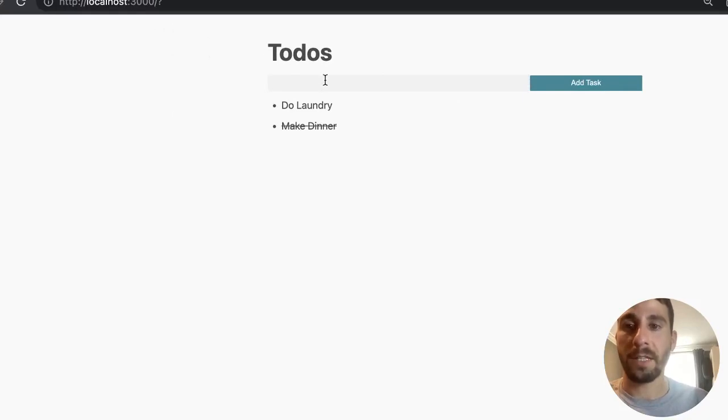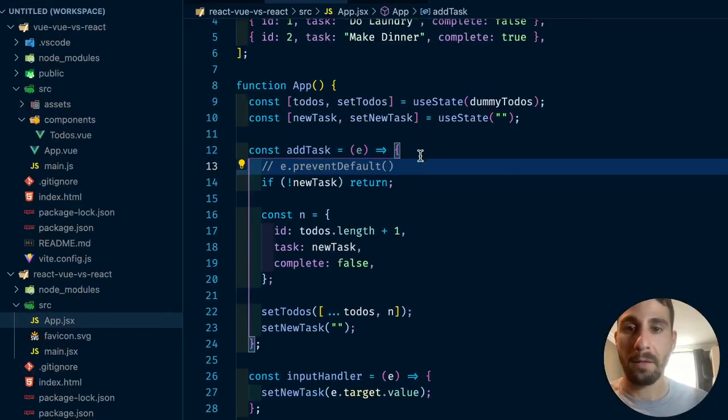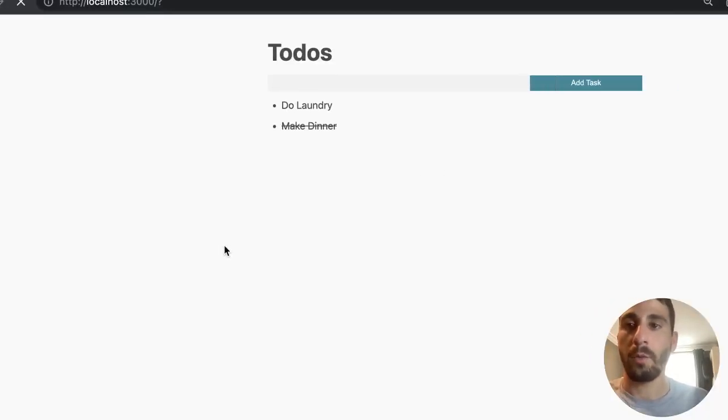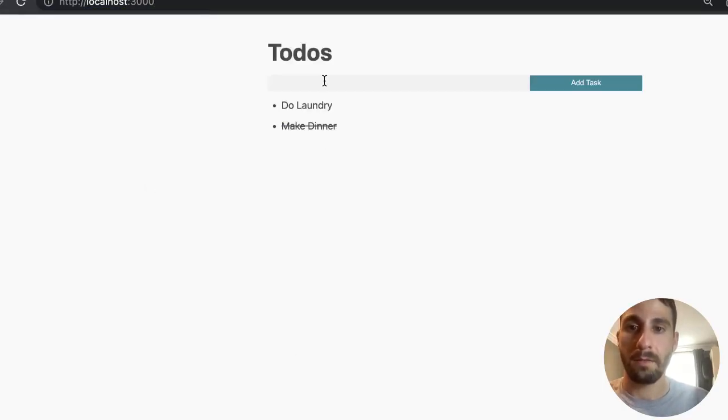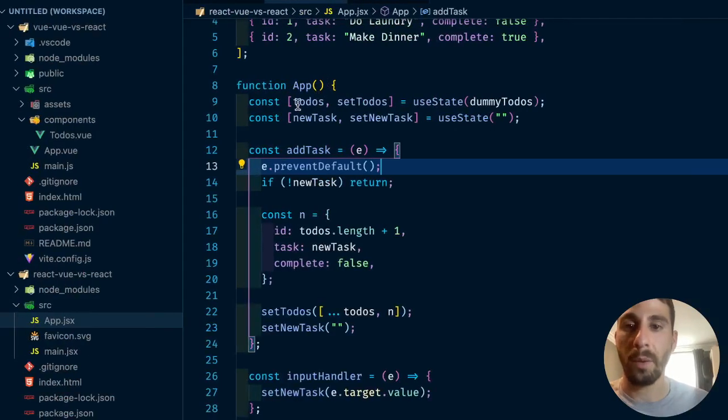you can see it refreshes when we press enter. See the page changes. Look at the URL when I do this. So that's not what we want. But if we add this preventDefault, it's going to prevent the default behavior, which is to refresh the page, because it's submitting a form. Okay, so now it's working the way we want it to.